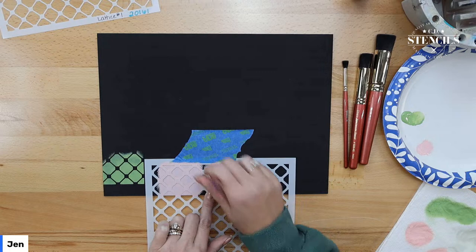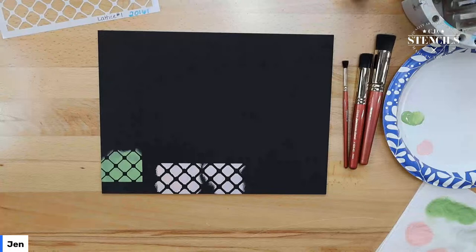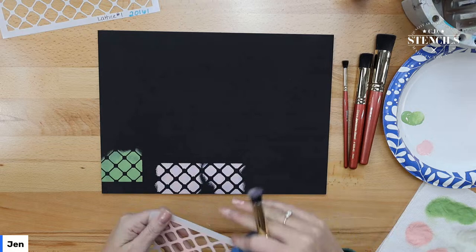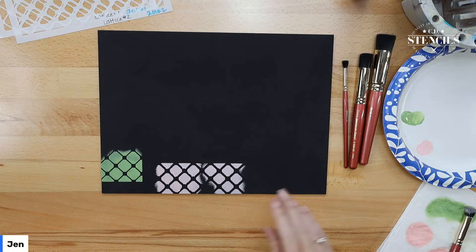Okay. So this is the lattice number 2. This one, don't look at this one. This is the ugly one that I messed up on because I'm a semi-pro. But this is more crisp and clean and so much better, right? So this is the lattice number 2, which is, again, in our spring background stencil set on CD Wood and CD Stencils. And it should be noted that lattice number 1 and lattice number 2 can be layered.